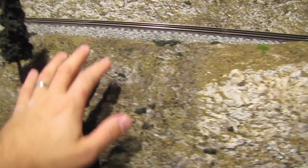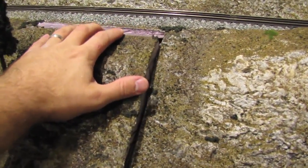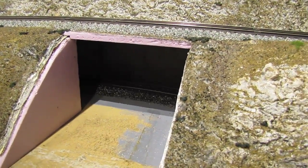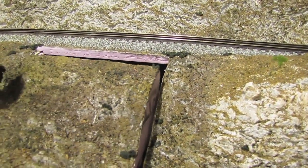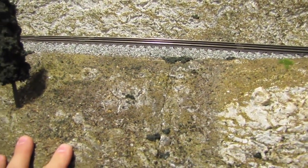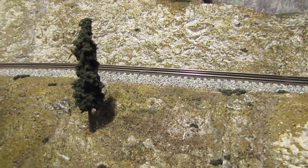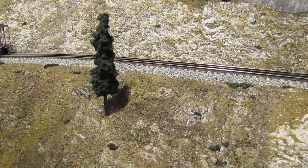But the most significant change over the last year is that I've completed the insert that I needed to have right here. This is an insert, and it pops out like that, and it allows me access to the track inside the tunnel. Pretty cool. And it's nice and camouflaged, so it fits right in, and you can hardly see it. Now, if you want more information on this insert, including how I made it, check out episode 24 of my video train blog series.